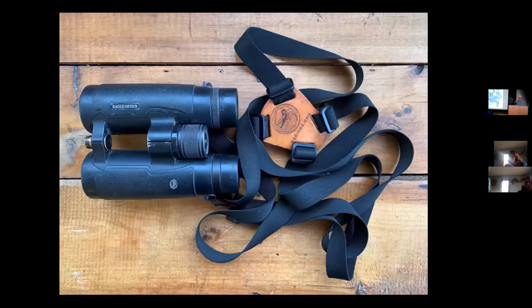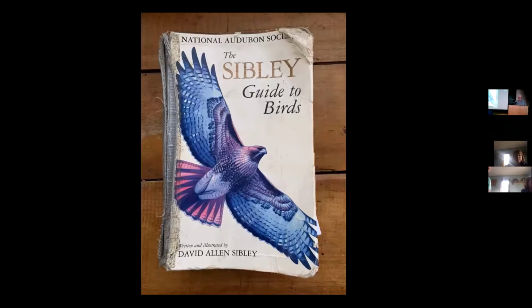Binoculars are a must, along with a bird identification book. That's the one I keep in my truck. So it's there. Yeah, it's well traveled too. So, the Sibley Guide to Birds and Peterson Guides to Birds.